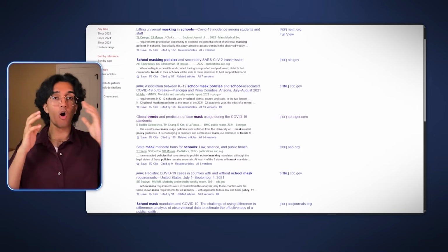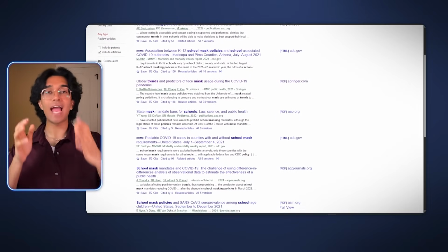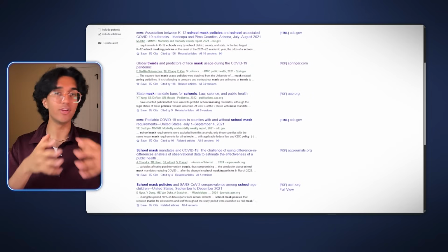Now, I think what would be a lot more unique and fun and much more likely to get published in a solid journal would be for you to create your own data sets. Now, this can be specific to whatever question you're trying to answer. So for example, I'm just fully going off the dome here. Imagine that you made a database of all the different school mask policies in your state and looked at how those compared to COVID spread trends.